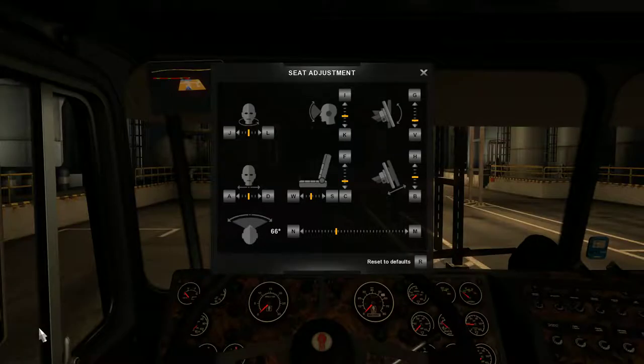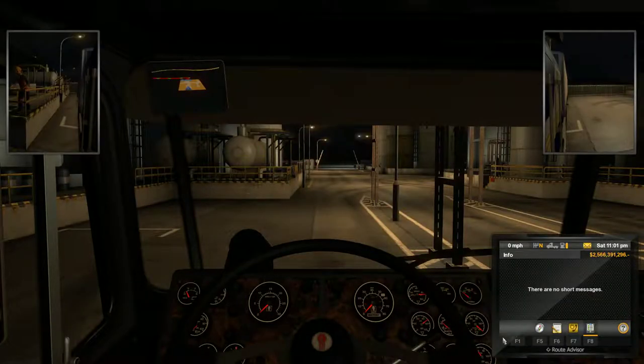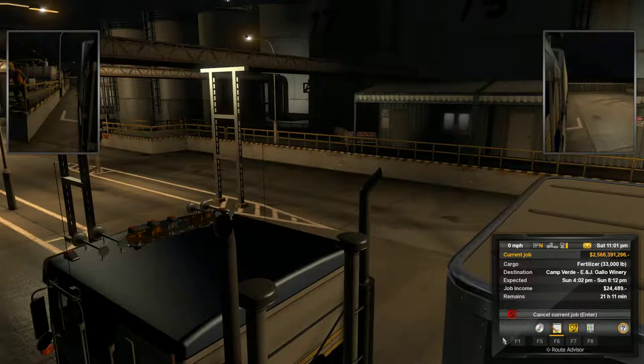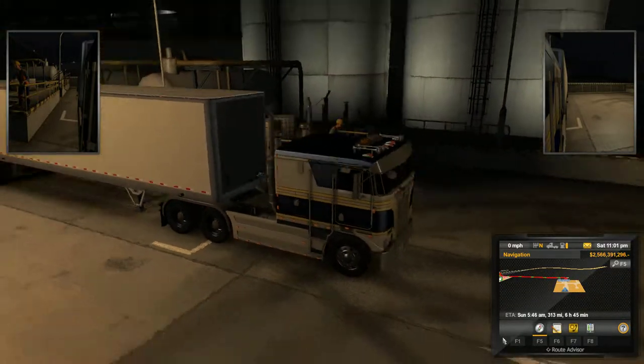Oh, excuse me, just a minute, I'm trying to fix something here. Trying to fix the mount. There we go.